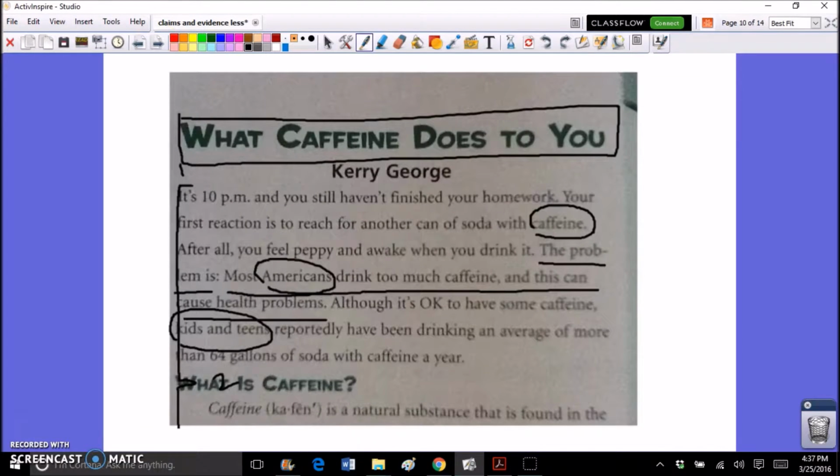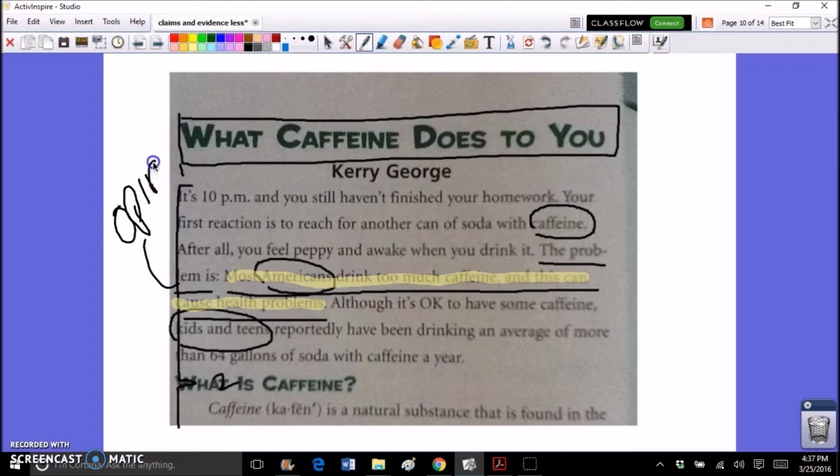In fact, if we go back to the passage from earlier in the lesson, the passage about what caffeine does to you, we can actually see an example of the author making a claim and then supporting it with evidence. In fact, the author's claim is the evidence I used to make my claim. It's right here where I underlined where the author said that most Americans drink too much caffeine and this can cause health problems.